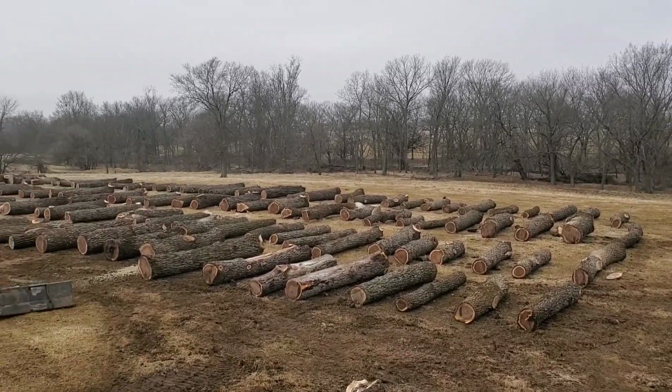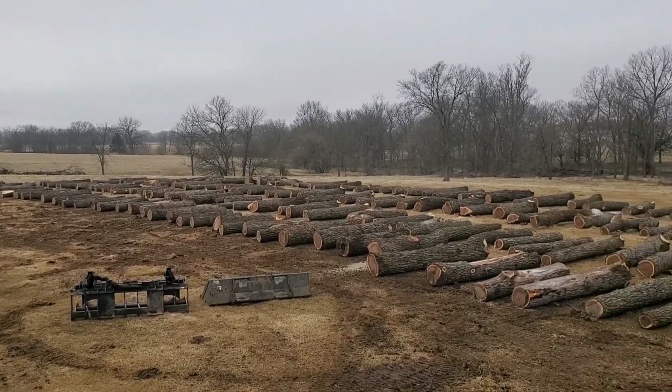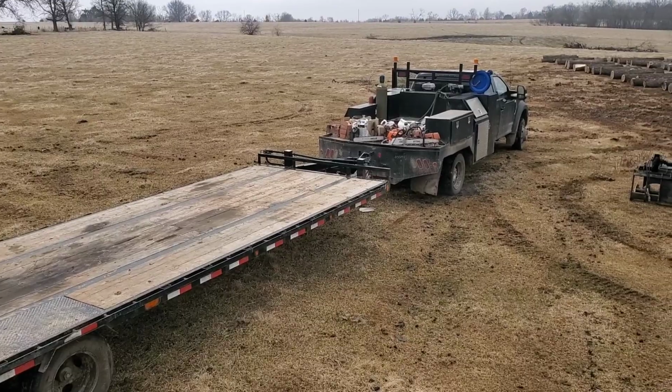That's another one in the books, guys. Pretty good little bunch of logs. Trailer's hooked up. Let's go get a dozer.